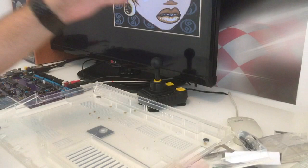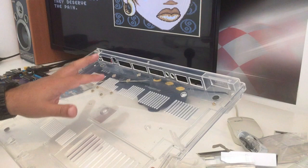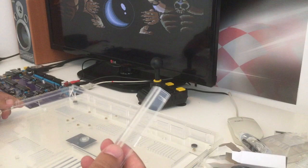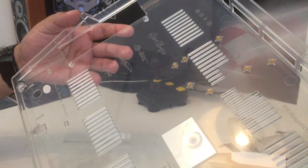Oh man, it's good. Mounting brackets ready for the Raspberry Pi 3, 4, whatever. I love the FPGA solutions, it's so cool. Now this side and this side, you can always install one of these here, just like the old days. Oh, come on. They even have signatures, guys.